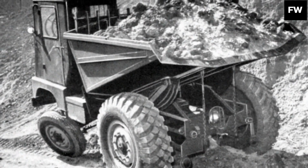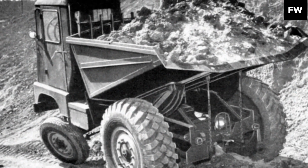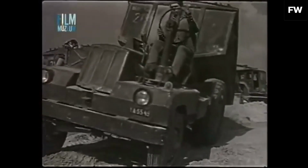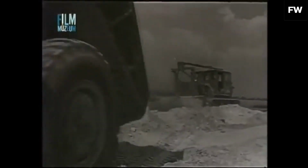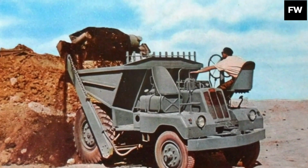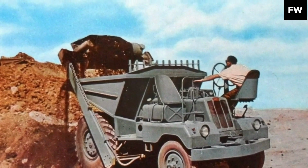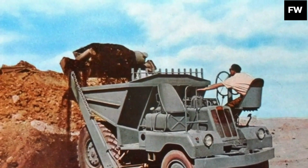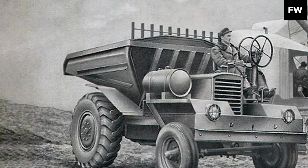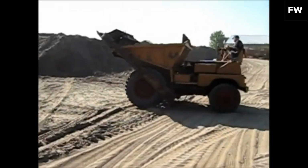The first models of the Dutra lacked a lifting hydraulic cylinder, and unloading was carried out by the weight of the cargo itself, which tipped the body over. The unloading process itself was extremely dangerous and required strict adherence to safety regulations. The vehicle's payload capacity was an impressive 6 tons. The Dutra consumed 30 liters of fuel per 100 kilometers.